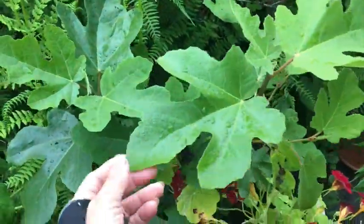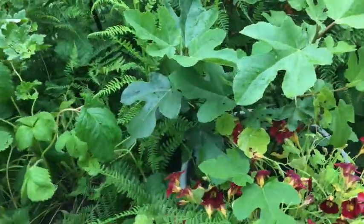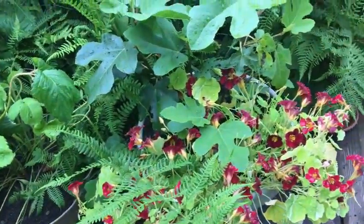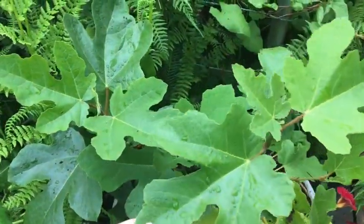Here is the fig. Now this is the one that I got last year, thanks to Lisa Booker, because my mom passed away. She sent me a gift certificate to get something to plant in honor of my mom, and so this was the fig tree.